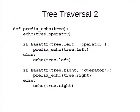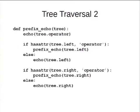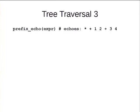And then we visit the right, which is the exact same thing, only on the right. So this here will print in prefix order. So it will print star plus 1, 2, plus 3, 4. But again, it's tangled up. This is only for echoing, only for printing. Oh yeah, here's my slide where I show what it prints.